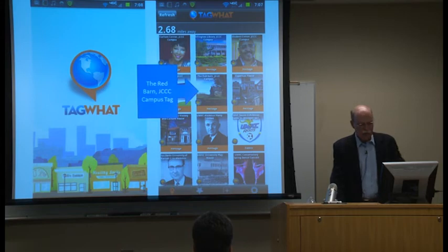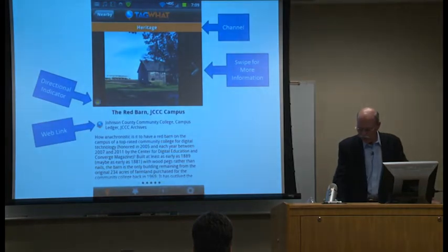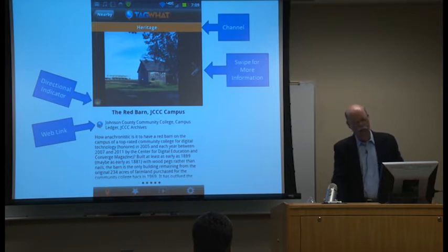So let's look specifically at the Red Barn JCC campus tag. Once you see a tag for a site that interests you, simply touch it and TagWhat displays more data. And this information is put in by the user, by the one who actually created the site. The additional information includes text. You can swipe up or down to see more, and you can see it's faded at the bottom, so that means there's additional text that can be swiped down to view.